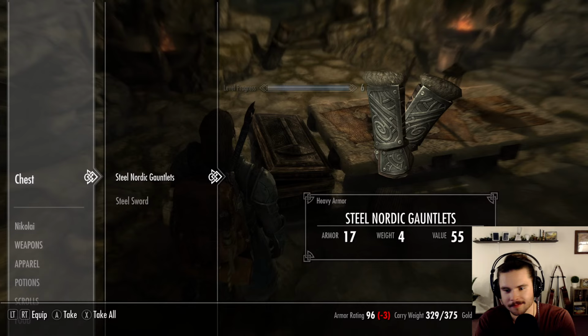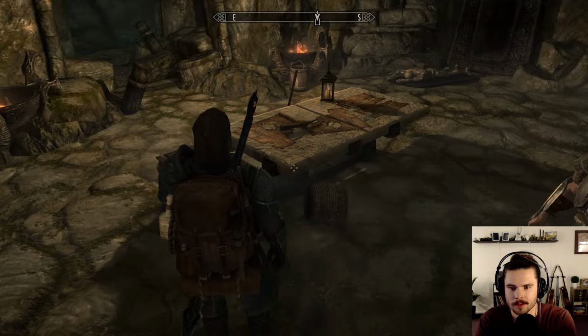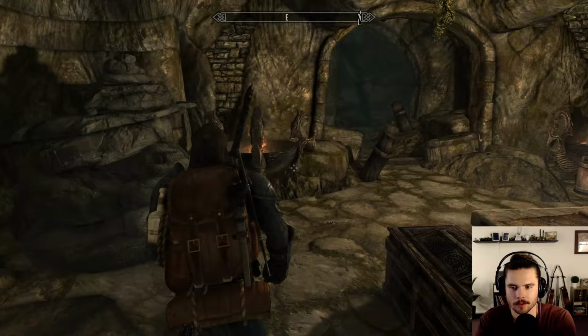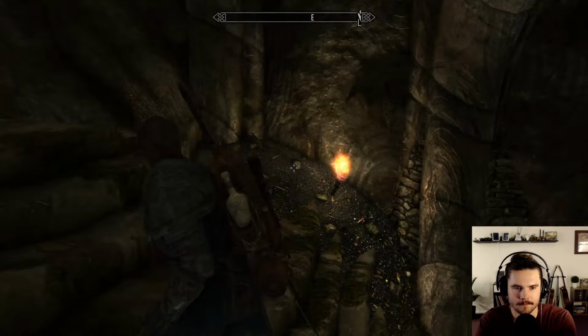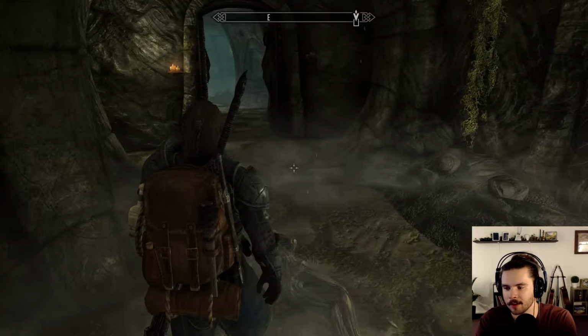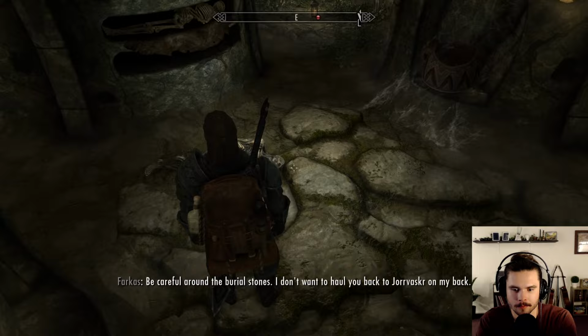All right, some swords. Okay, on we go. Let's go find those Silver Hand. You know, honestly, if you haven't played the Companions' Quest, oh, hello. Ow.